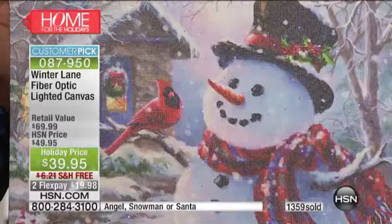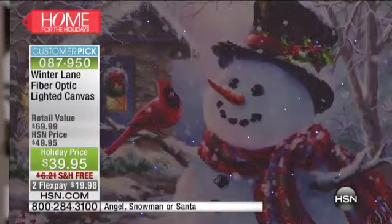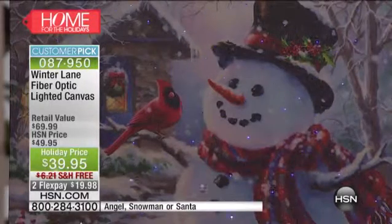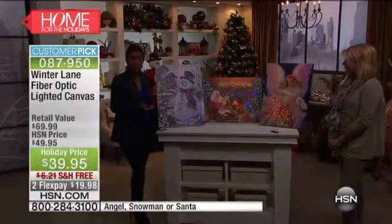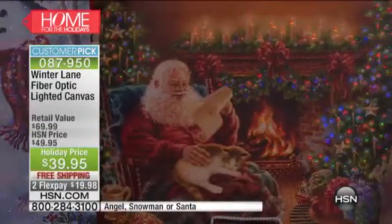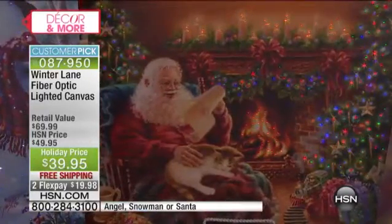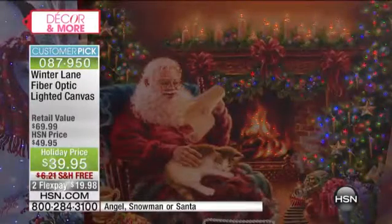Absolutely beautiful. You're looking at three 18 by 24 canvas artworks, created by Dona Gelsinger, and so many of you collect. I know that many of us collect Dona Gelsinger art. She's known in the art world for her spiritual, very magical Christmas scenery, and she's really brought her artwork to life by adding the fiber optics. We're going to start with the angel.